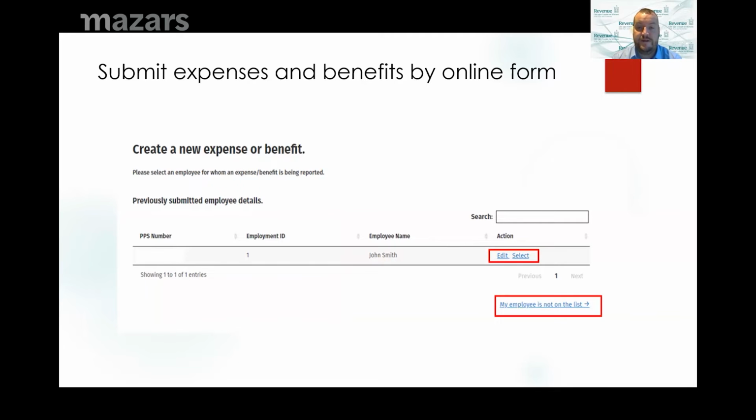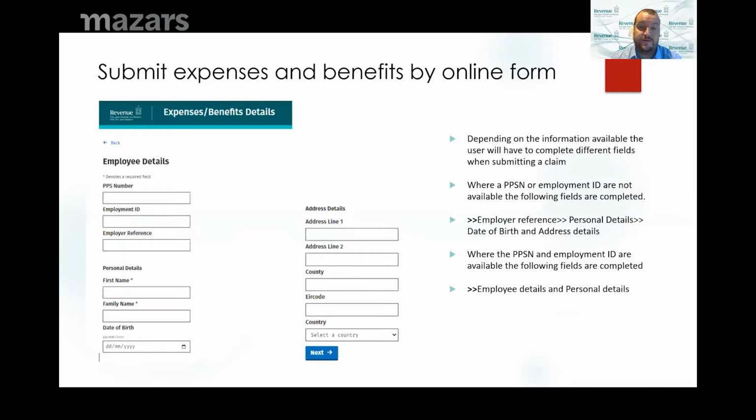So you can edit the information there, or you can select that person for the information that you want to submit for them. If the employee is not there, you just click that the employee is not there, and then you can add a new employee. What that looks like is the following screen. Depending on the information that you have, if you have a PPS number, you fill in the PPS number and the employment ID where you have it. If you don't have it, when you put in the PPS number, the employment ID option will drop down from the employment ID box, so you'll be able to select the appropriate employment ID for that employee.